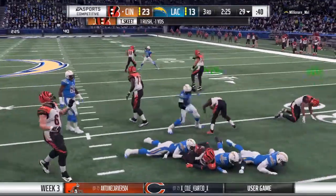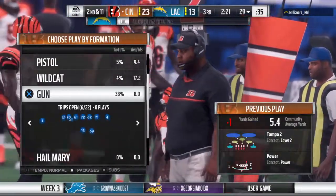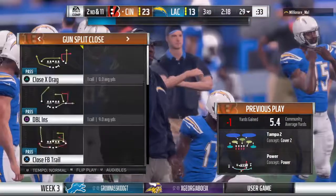And that one covered beautifully. Their defenders stayed home, and they'll stop him behind the line. That's going to go as a loss of a yard, and it'll be second down.